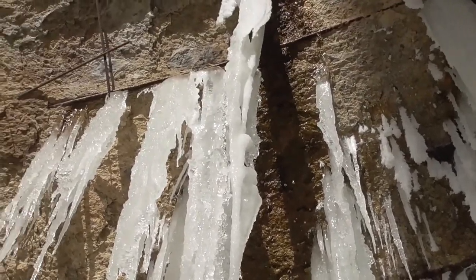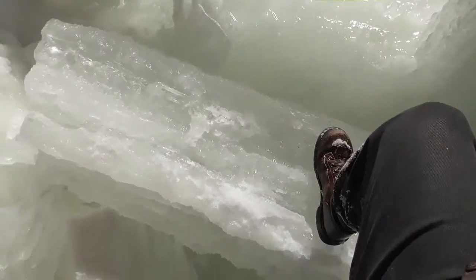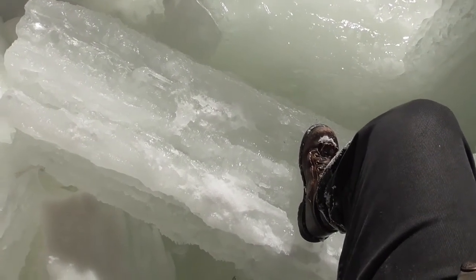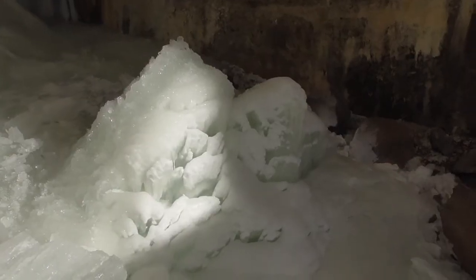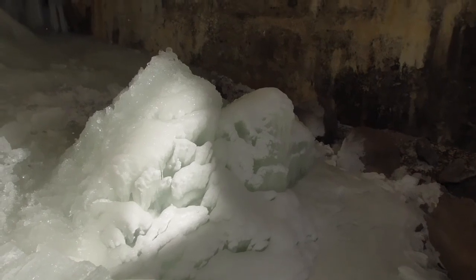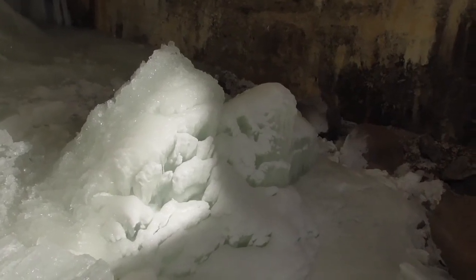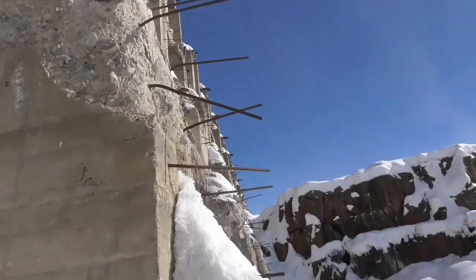Maybe I ought to get out from under those. There's another big block that fell from the ceiling sometime when I wasn't here, thankfully. And there we have the hydraulic analog of a stalagmite. And a pretty extensive one at that. Well, we had a good show in gallery number one. Let's see what we find in gallery number two.